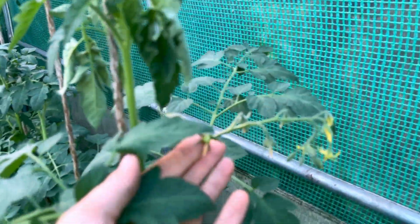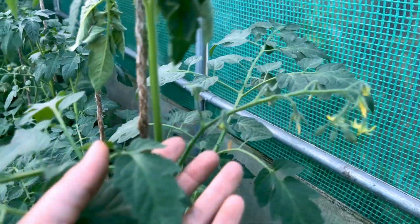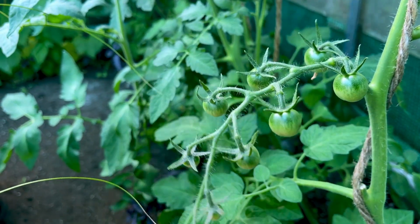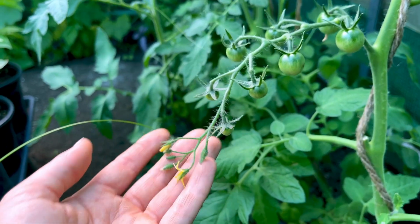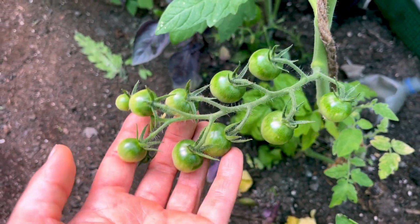Lots of trusses, and this year I'm sticking to just a few different varieties. Which one's this one? This one's actually Gardener's Delight, so I'm taking it back to a few old faithfuls that I know do really, really well. But that's a lovely little truss.